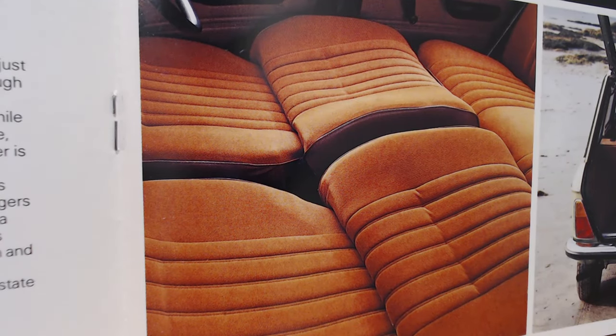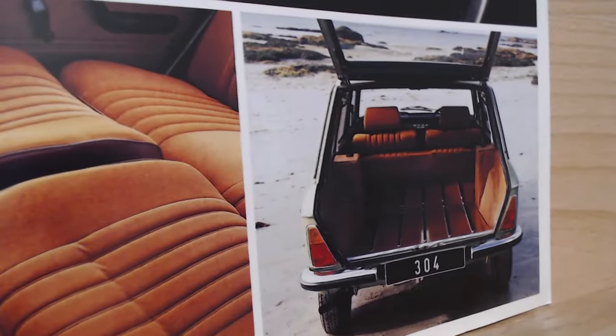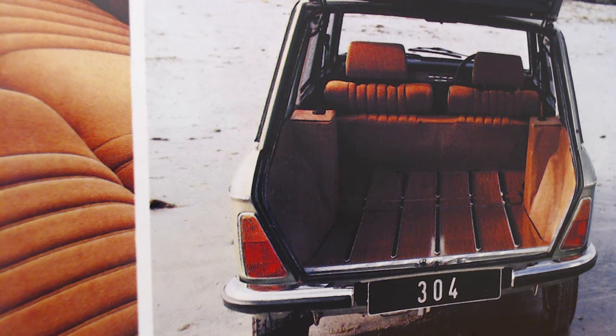Same sort of idea of folding the seats down to make that bed type arrangement. And then if we just zoom in on this last image, here we can see that nice bed area, this mahogany finish. Looks very fancy, doesn't it? Seen this on a couple of French cars actually. A nice treatment for the top of the range model.